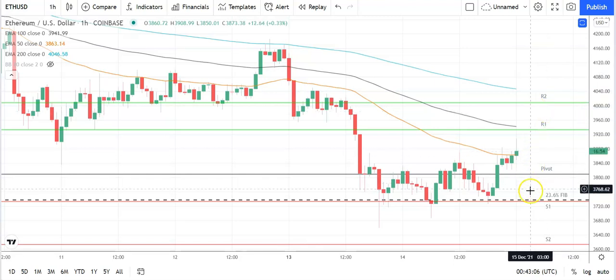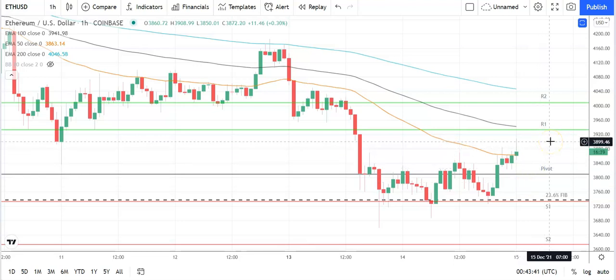A fall through the pivot will bring the 23.6% fib at 3738 and the first major support level at 3737 into play. Barring an extended sell-off on the day, Ethereum should avoid sub 3500 levels. Second major support level at 3613 should limit the downside. Looking at the EMAs, the 50 has flattened on the 100 and the 200, so look out for a narrowing there to provide support. So key through the early part of the day, avoid the pivot at 3810, break back through to 3900 levels to bring resistance levels into play.